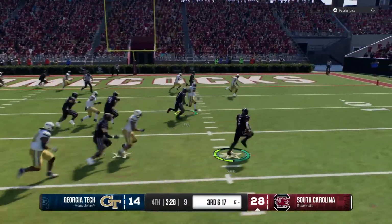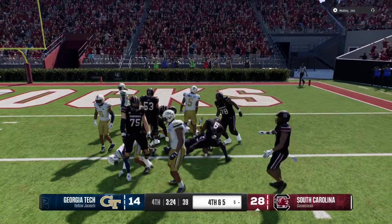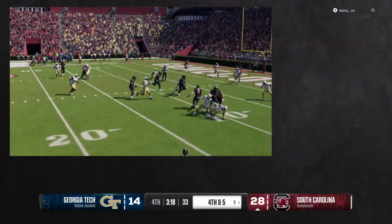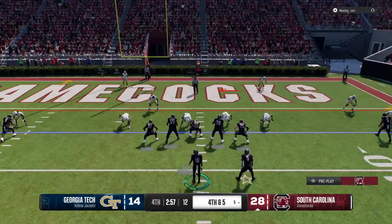On the ground, trying to pull the plug on this clock. And he's not going to get there. The defense stands tall and makes the stop. It's unfortunate for this offense, guys. Had they not had the mental errors and mistakes early in the drive, they'd be sitting pretty right now.